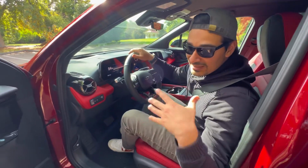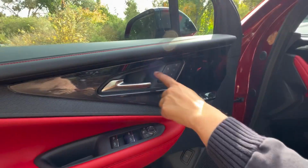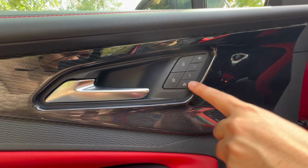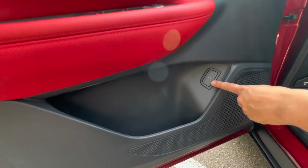All right, so on my side, let's look at the door panel really quickly. You get the nice red leather over here, nice trim, your door panels, your memory seat settings right here, and you get a setting for exiting the vehicle. So if you press that button right there, that's your exit memory setting, and then 1, 2, and then you're set. You have your tailgate button right there.